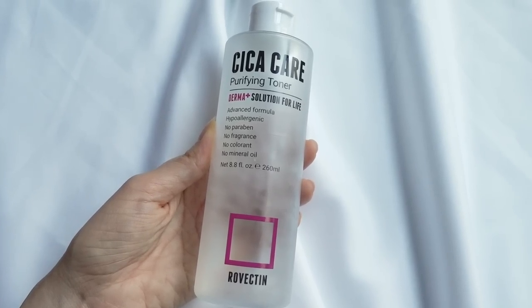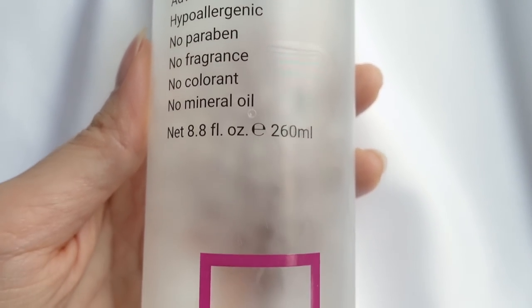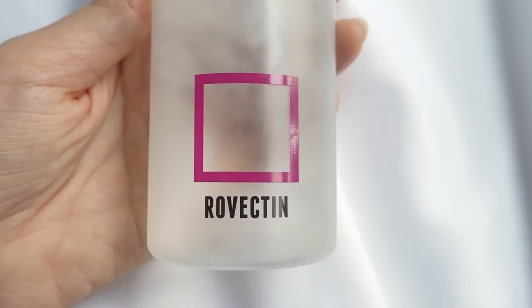The very first one is the ROVECTIN Cica Care Purifying Toner. As you guys know, this is one of my favorite calming toners. This is great for, okay, let me put it on because my skin is parched right now. It's craving hydration.